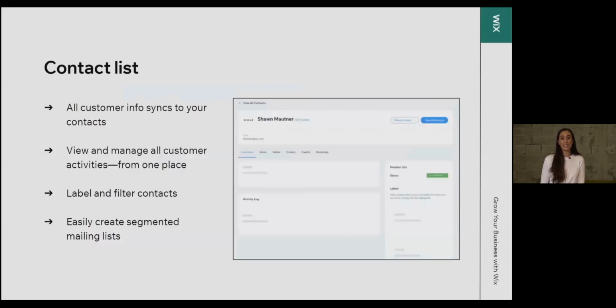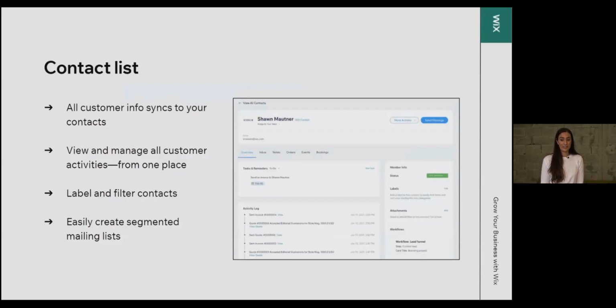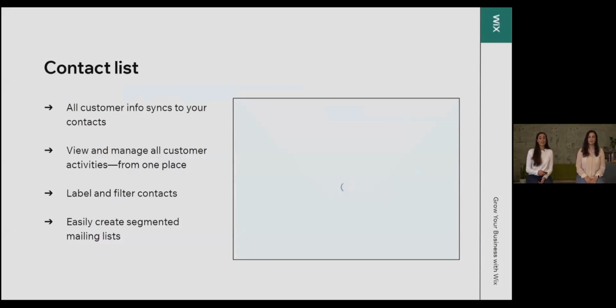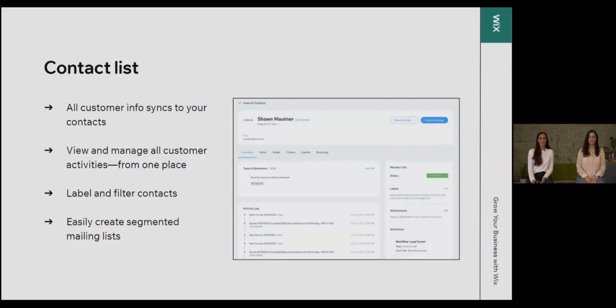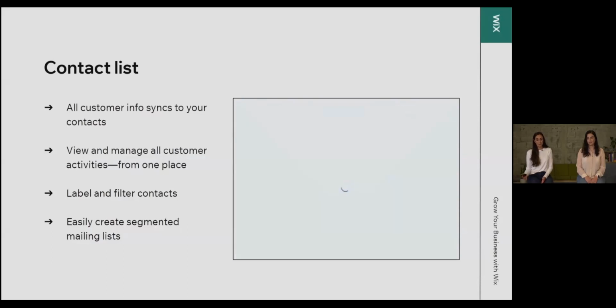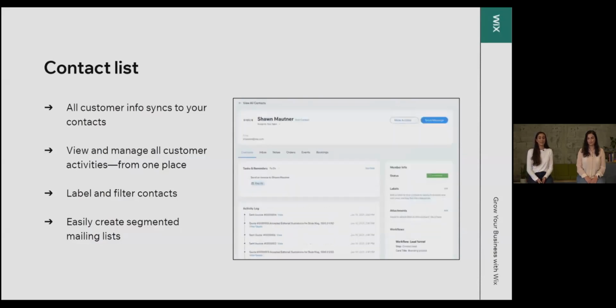You can filter your contact list using custom filters. You can label your contacts, and by that create segmented mailing lists, which are really helpful in getting more relevant traffic to your site later on. For example, sending all visitors that purchased a specific product an email about another similar product may bring them back to your site for more.